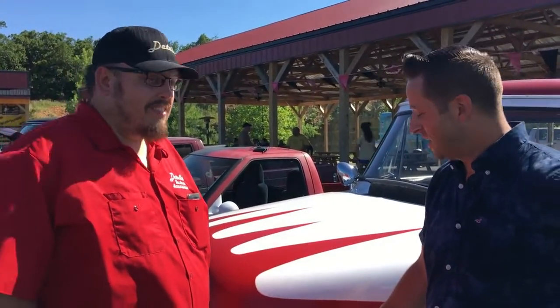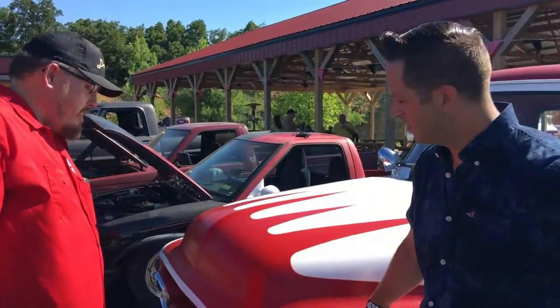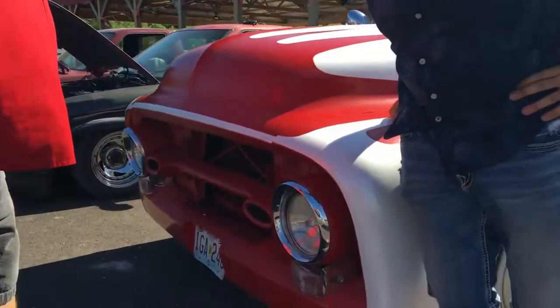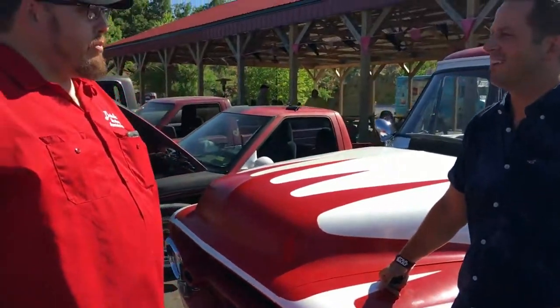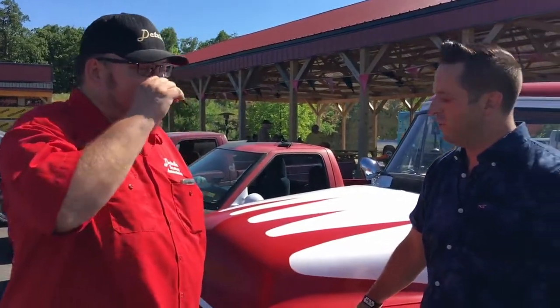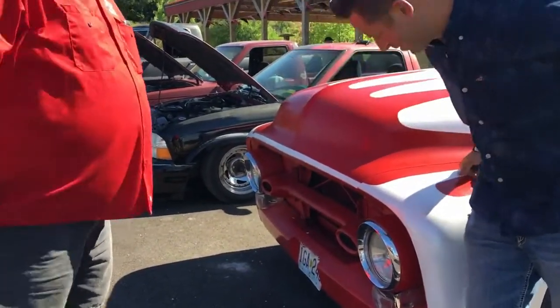Oh wow, that's awesome. Now you also did a different grill. What grill did you do here? That is a stock '55 Ford grill, cut down 2 inches, between '55 Ford headlights grafted to the original buckets from the '55 grill. Headlights look normal almost. That's really cool.